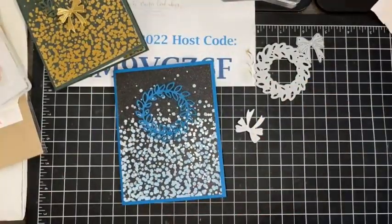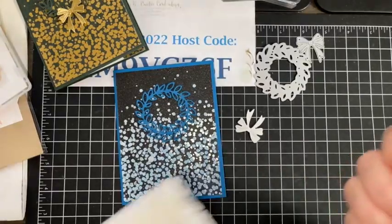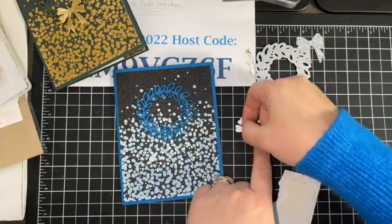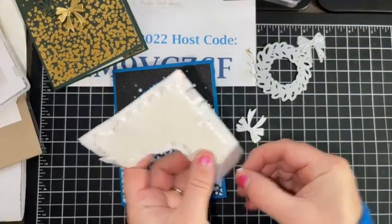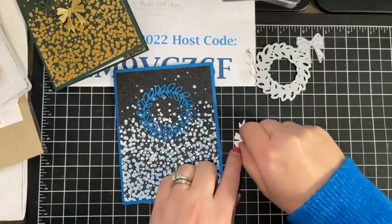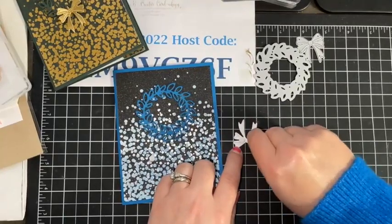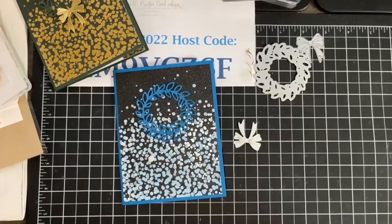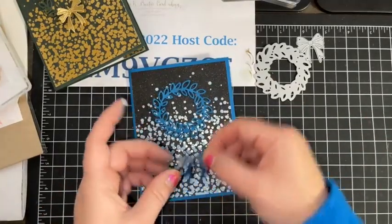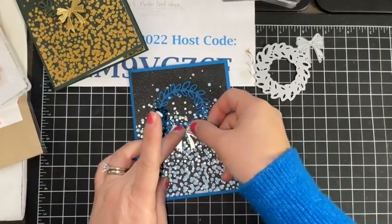All right, then we'll take our little mini dimensionals here for our bow. And then, oh, yep, I thought I heard something plop. No, it's just extra dimensional jumping away.